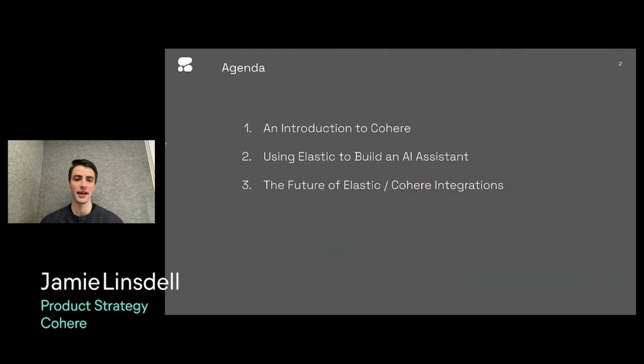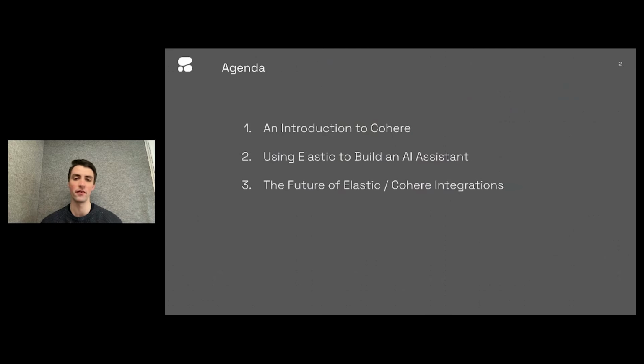I'm from Cohere, and I'm really excited to be talking to you today about building generative AI solutions with Cohere and Elastic. Today, I'm going to cover an introduction to Cohere. We'll talk through our offering and what we provide on our platform. We'll talk through how we used Elastic to build our own internal AI assistant, and then we'll talk through the future of Elastic and Cohere integrations.